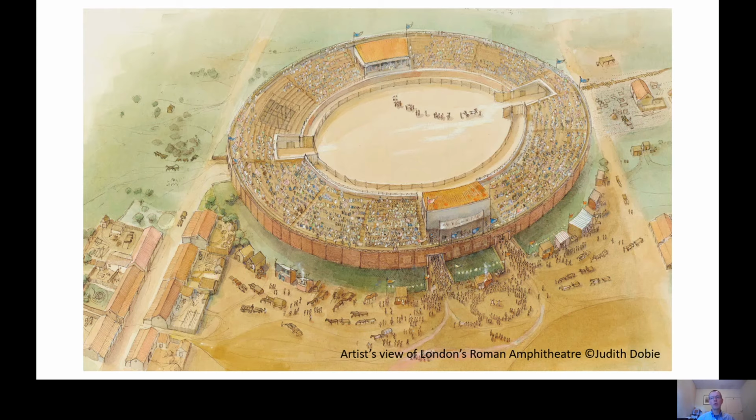And this is how we think the Roman amphitheatre would have looked. It's a wonderful reconstruction by the artist Judith Dobie, and it shows not the first Roman amphitheatre on this site, but the second Roman amphitheatre. And I'm going to be talking a little bit more about the chronology of the site in a few minutes' time.